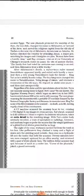A CT machine scanned the mummy head to toe, creating 1700 digital X-ray images in cross-section. Tut's head, scanned in 0.62 millimeter slices to register its intricate structure, takes an eerie detail in the resulting image. With Tut's entire body similarly recorded, a team of specialists in radiology, forensics, and anatomy began to probe the secrets that the winged goddesses and a gilded burial shrine protected for so long.